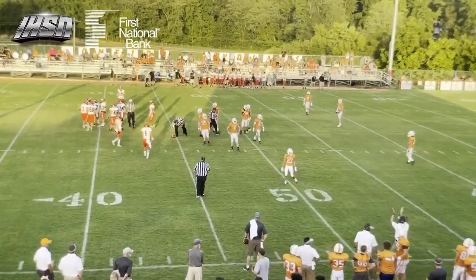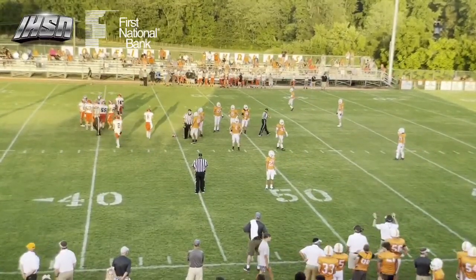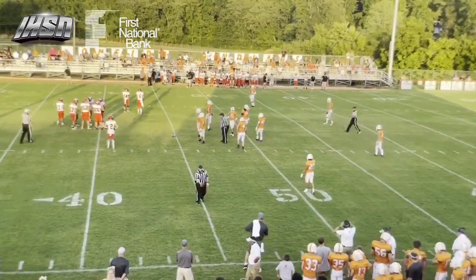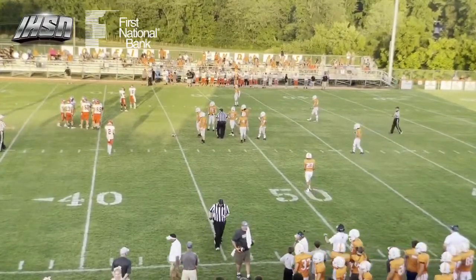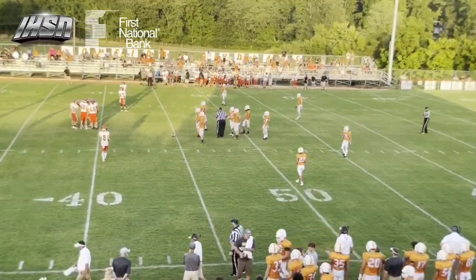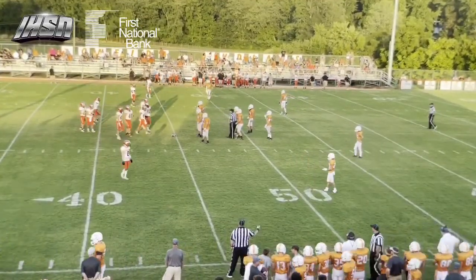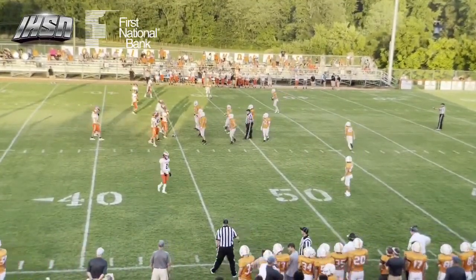The quarterback will be Micah Franklin. Caden Lawson will start at receiver along with Cooper Williams and Connor James. And the running back will be Landon Clifford.